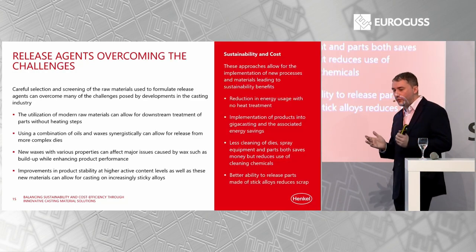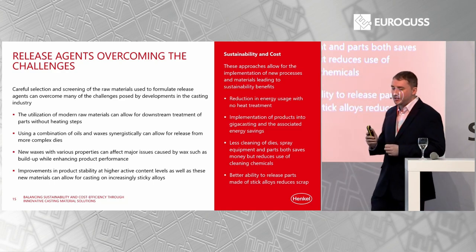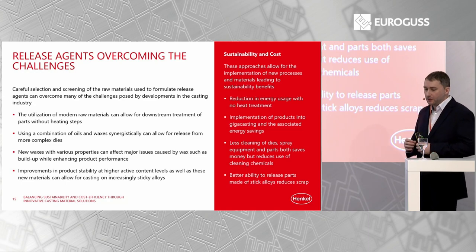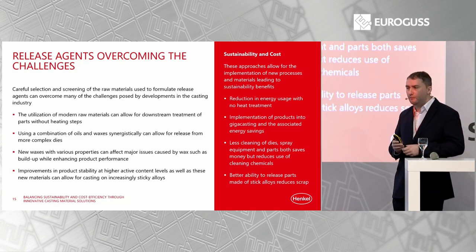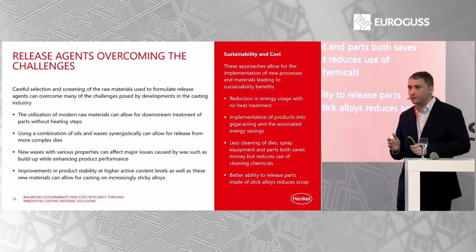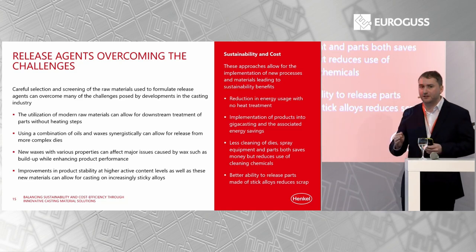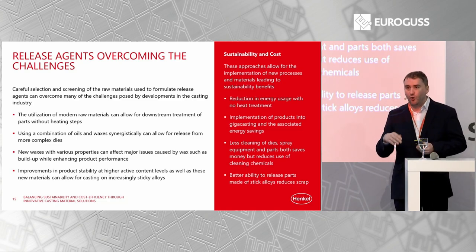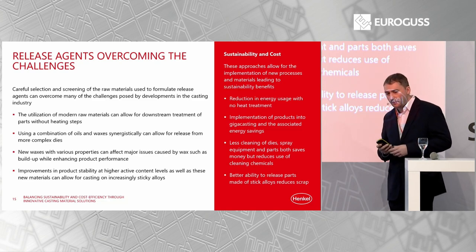So what can we do to overcome these challenges, but also offer sustainability benefits? Definitely we have to be careful with the materials we're using. We have to think of more modern materials, things which can replace silicon without reducing the performance too much. We need to keep a similar level of performance, but not have these negative downstream effects.